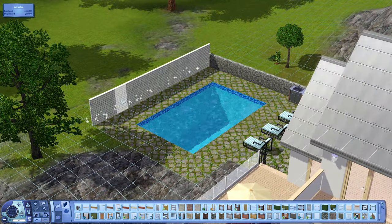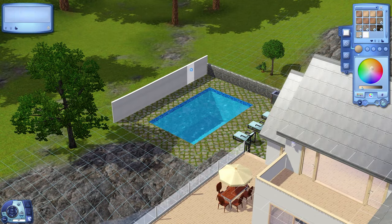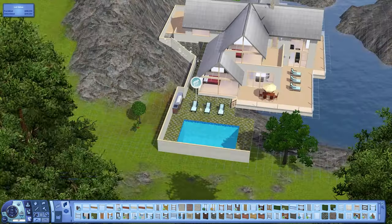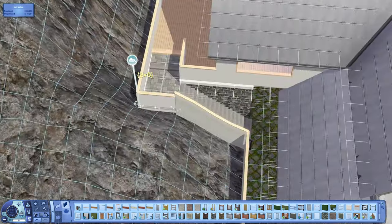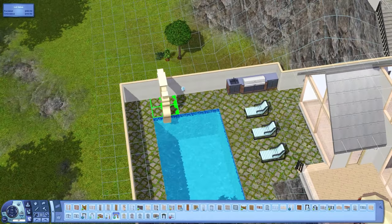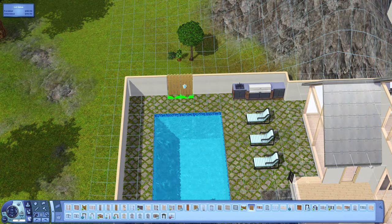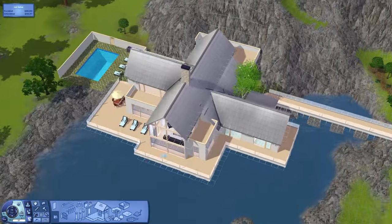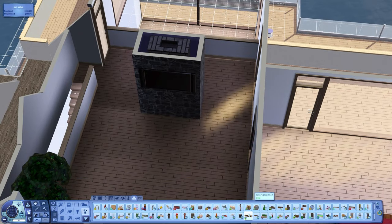I'm going to change out the fence right now. I go with actually a wall rather than a fence. So there you go, there's the wall. It actually goes all the way down the side, that little area there. I put some rocks in there too. It's very nice. And I put a little gate so you can get out to the back. So there you go, that is the pool area, which I'll obviously refine later.